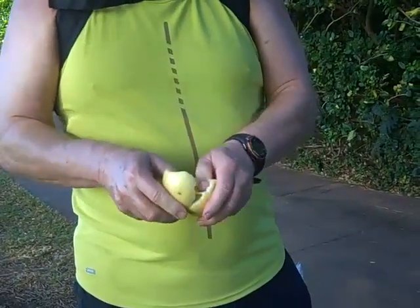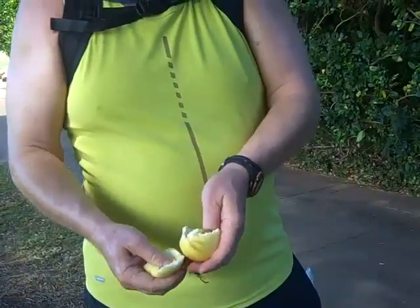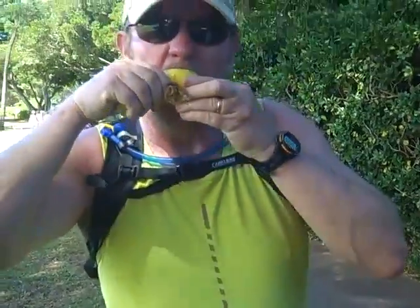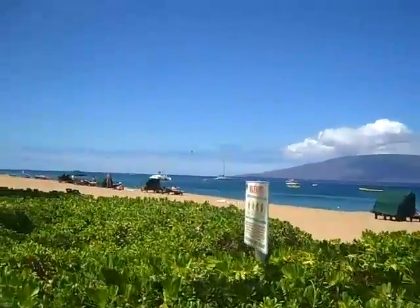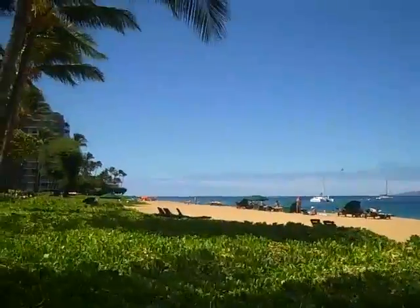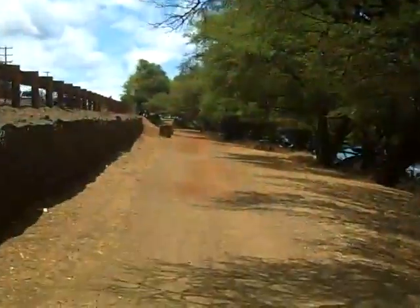Alright, this week on this run at Kaanapali, we're fortunate again to find good. Alright, we made our 5 miles, turn around. We're back at the south part of Kaanapali Beach, headed for Lahaina.